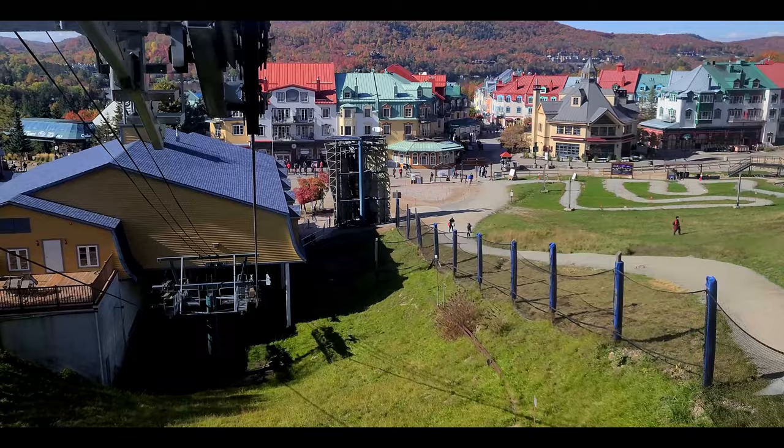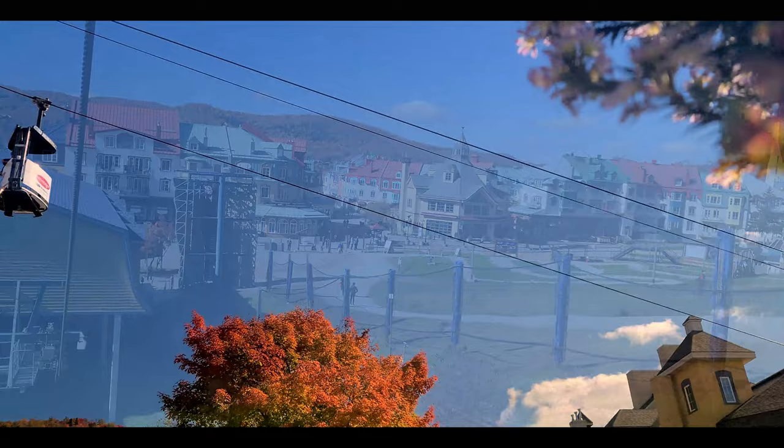To go down to the base camp, we could take this lift again. Instead, let's stroll through the pedestrian village and look for something to eat.